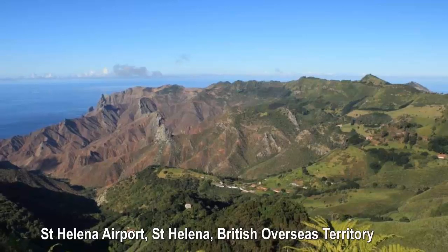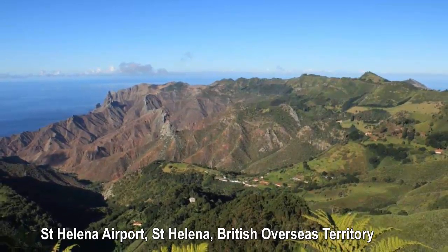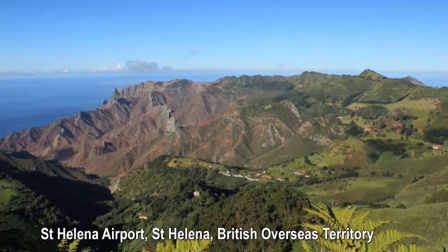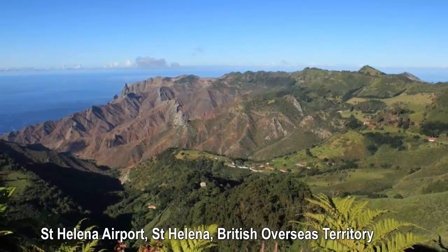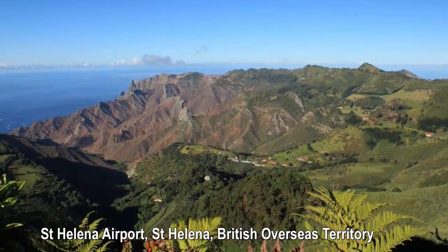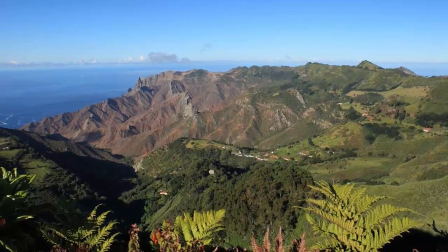St. Helena Airport, St. Helena, British Overseas Territory. Sitting neatly between Africa and South America, this isolated outpost is the second most remote inhabited island on Earth. Until St. Helena's International Airport opened in October 2017, its only link to the rest of the world was via Royal Mail ship, which transported provisions and people to and from Cape Town every 3 weeks.